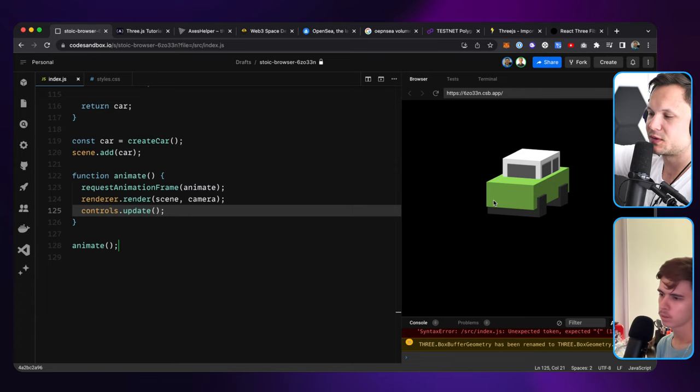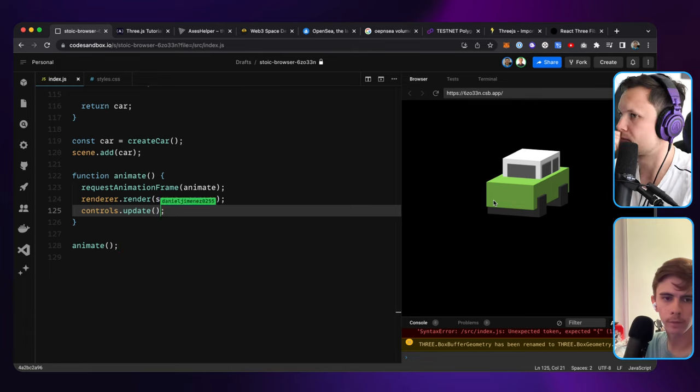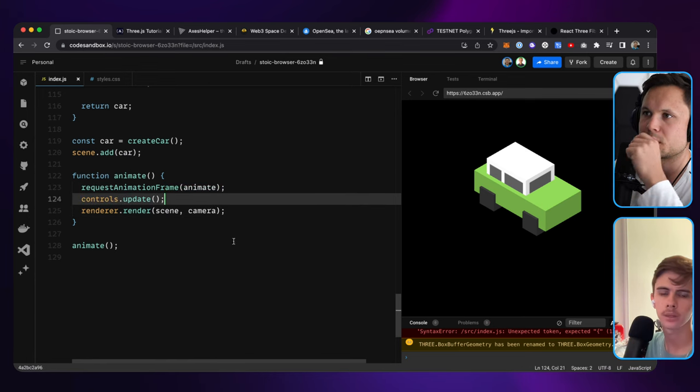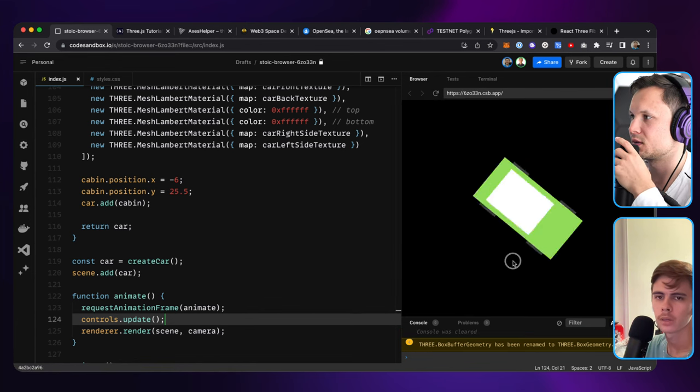Interesting. This is really cool. I like this. It probably would be better to put that update before the render, because I just feel more comfortable with render always being at the bottom. But yeah, that makes sense to me though. Let's see, refresh. But yeah, there we go.